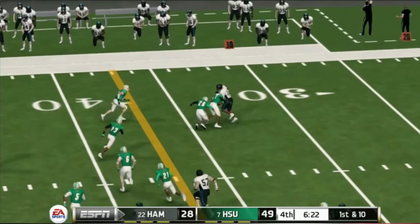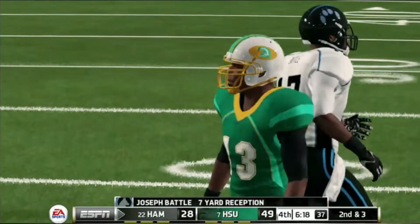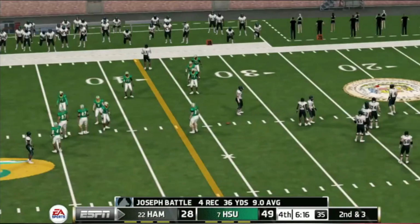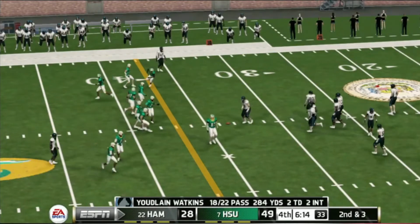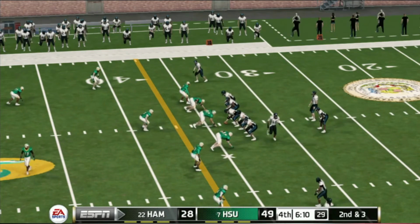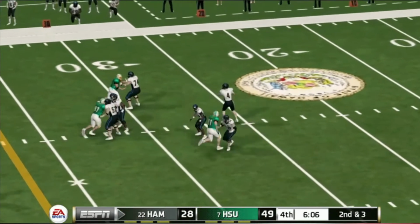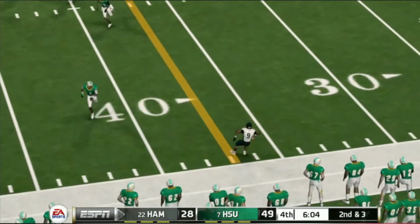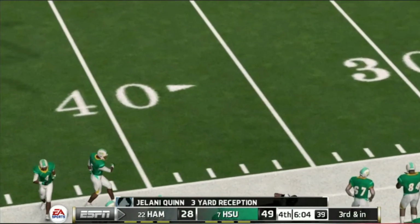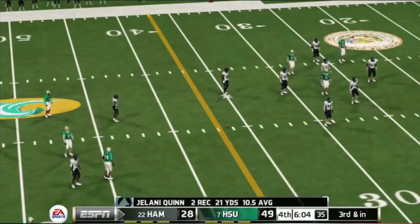Makes the catch, and look out. They'll bring him down around the 34-yard line. That's good for a gain of 7 yards. That'll bring up second and 3. He's out of bounds at the 36. Gain of 2 yards. That'll bring up 3rd and inches.